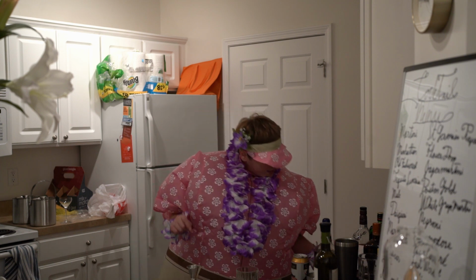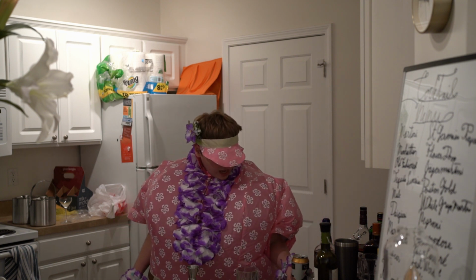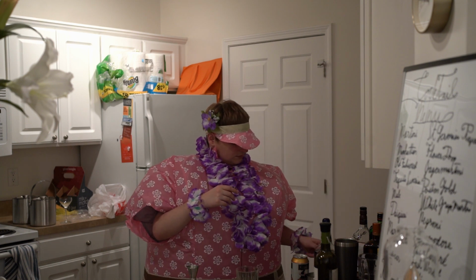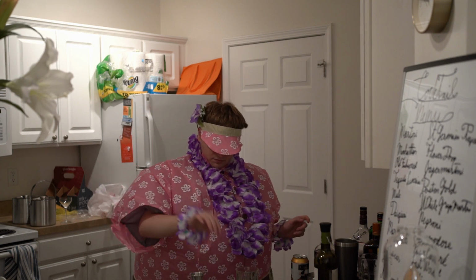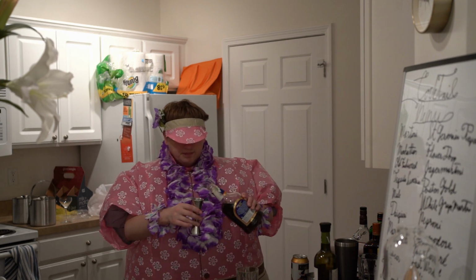In my book it says it's a trademark of Gosling Brothers. Well, I'm using Gosling's ginger beer. So I'm going to use Pusser's rum. I don't have Gosling's rum. We got Pusser's rum. Just good rum.